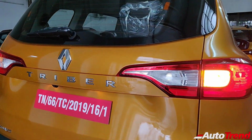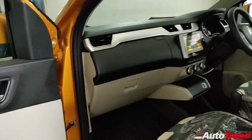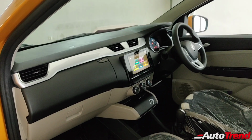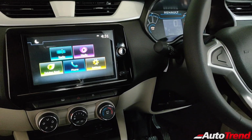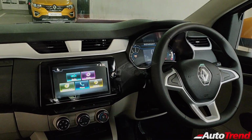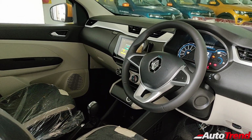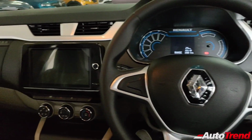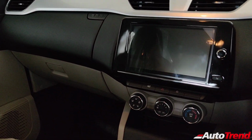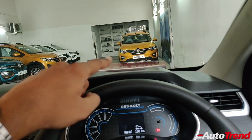So now let's have a look at the interior of the new AMT equipped Renault Triber RXZ. Yes guys, I'm right now inside the newly launched Renault Triber RXZ AMT variant, and first of all let me just show you the interior, which remains exactly same as on the manual variant.